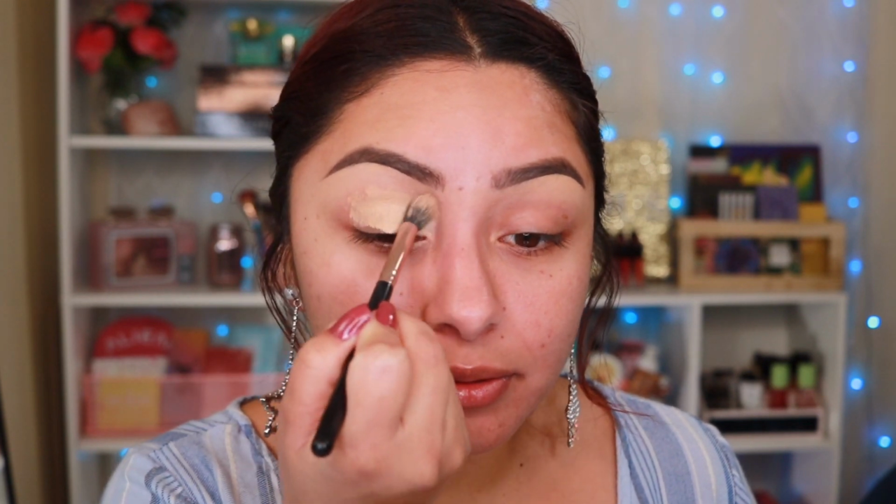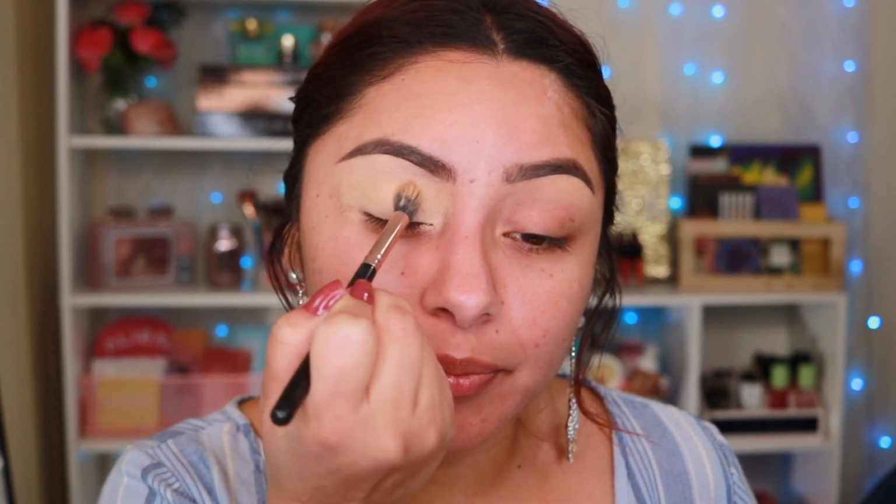Okay, so I don't have an eye primer, so I'm just going to go in with my Kylie concealer and apply that as my base all over my eye. I already carved out my eyebrow, so I'm just trying to be very careful underneath that brow. And then I'm going in with a sponge, just pushing that down.